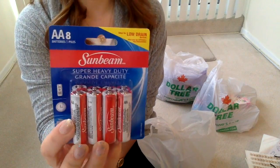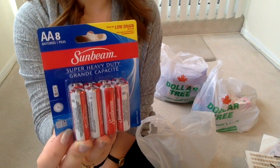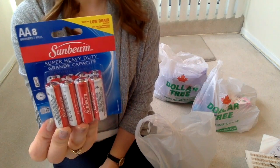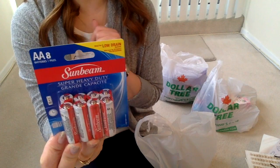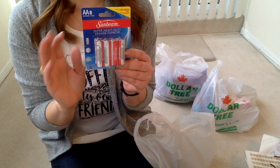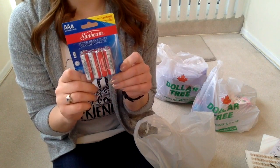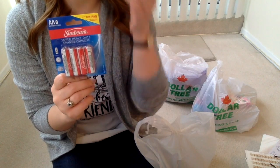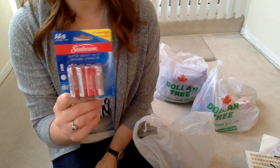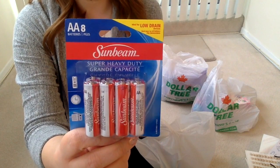I grabbed a pack of the Sunbeam batteries. I think these are really great quality. I tested them out over Christmas with some string lights that I had bought at Dollar Tree as well, and I didn't even turn them off. I just left them on this tree that I had bought, a little mini tree, and they stayed on, 2 AA batteries, for almost 2 months continuously. I didn't turn them off at all.